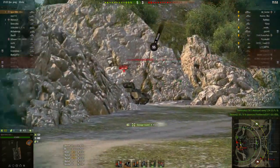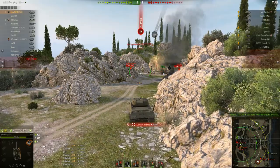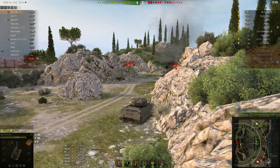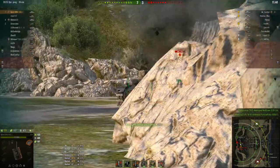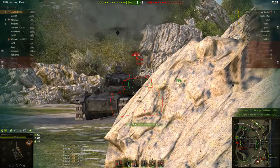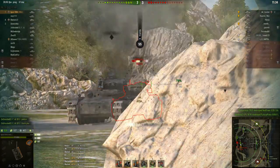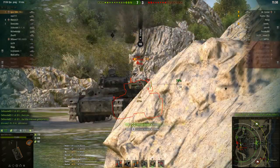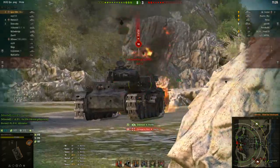Problem is the Matilda can pen me pretty reliably. I can't pen the Matilda pretty reliably. And that's the problem a lot with this tank, is it just can't really pen things reliably. Okay, there's Matilda, bounced off this gun mantle. And I'm bouncing shots from him, just getting lucky. There we go, he penned me, and there we go, there's the kill.